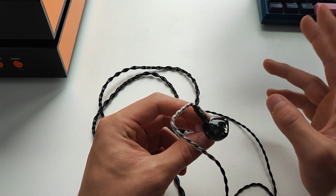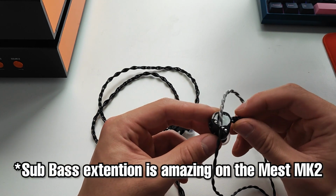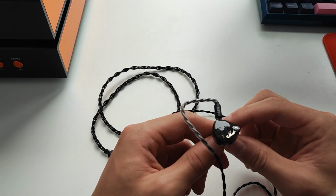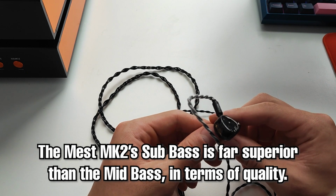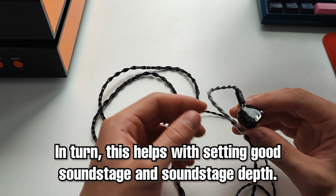Pure bass heads, once again, look elsewhere. Sub bass extension, however, is amazing on the Mest 2. Like on tracks when the sub bass hits, when it needs to rumble, this thing seriously rumbles. The sub bass is far superior to the mid bass in terms of quality on the Mest 2 here, and it does an amazing job for setting soundstage and soundstage depth.